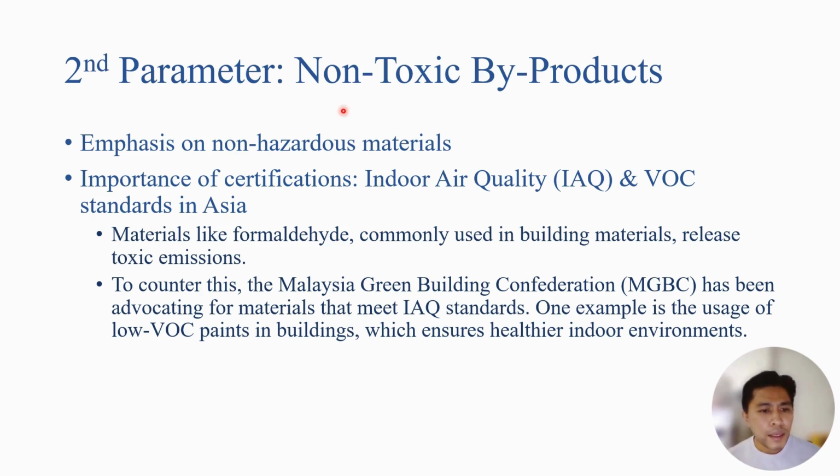In terms of certification to measure the non-toxic byproduct of green building material, we have two types of parameters that we need to look into. First one is indoor air quality, IAQ, and also we have a VOC standard in Asia. For example, we have materials like formaldehyde that are commonly used in building material. It will release toxic emissions.